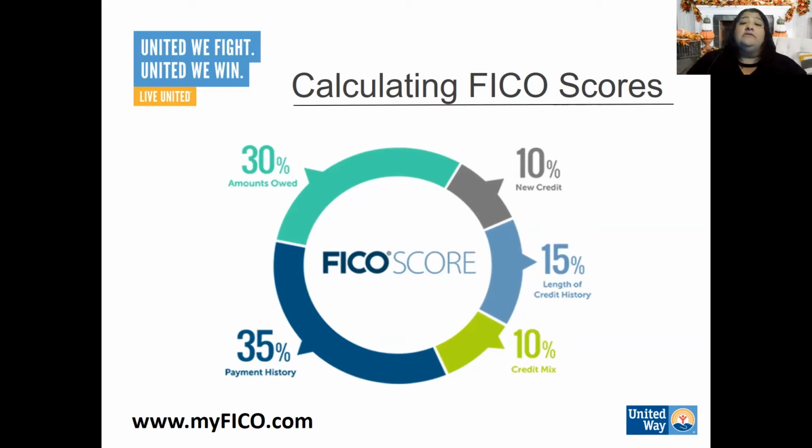10% is new credit. So any type of credit pulls or inquiries, somebody who pulls your credit can affect your score. Now, annualcreditreport.com does not affect it because you can do it free once a year. And then somewhere like La Casa, where we do the free credit pulls, because we do financial coaching, it also doesn't affect your credit score. But if you're going to apply for credit, for a credit card, an auto loan, a home loan, things like that, then yes, that is going to affect your score.